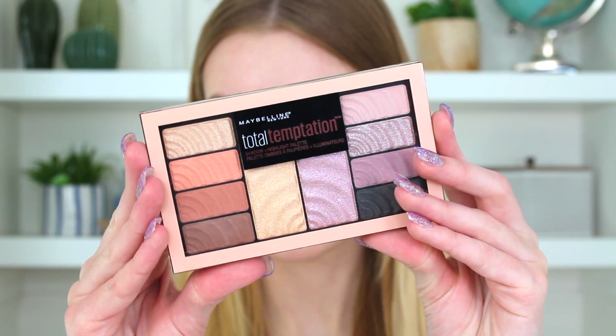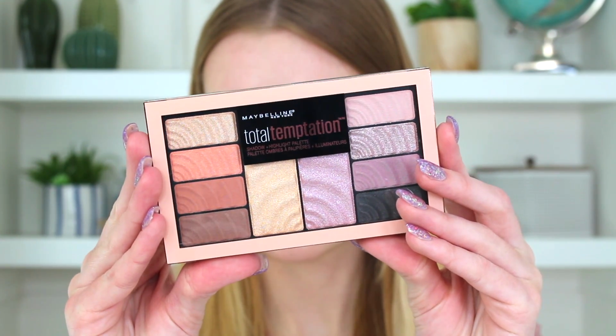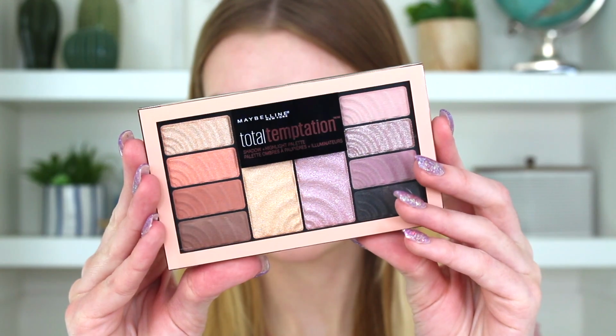What do we think? What do we think of it? I like it. Honestly, our base is looking good actually. Okay, let's see what we can do with the eyes. For that, I have this Maybelline Total Temptations Shadow and Highlight palette. It's got some pretty neutrals on one side and then some purpley pinks on the other side. I think we'll be able to make something up.